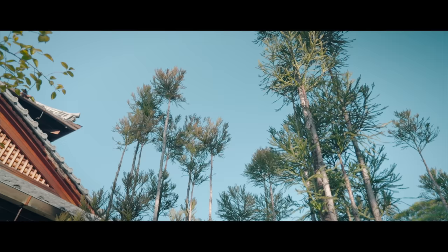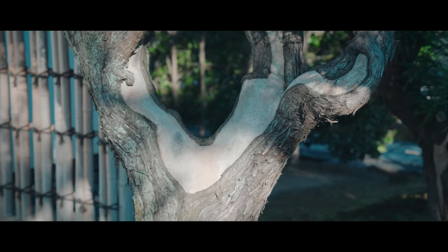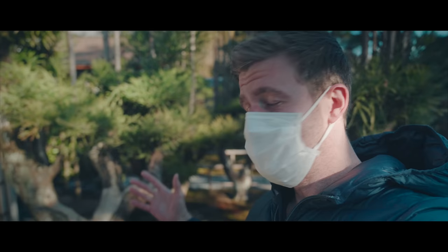So check this out. Right out in front of Zuihoin, we've got some cryptomeria here that are formed in the shape of what's called daisugi. But you can see that one of the trunks is actually rotted out, and they've backfilled it with concrete. So not only do we do this in bonsai to heal wounds, but you'll see this actually done with larger trees in the landscape, and this is to prevent further rot and decay.